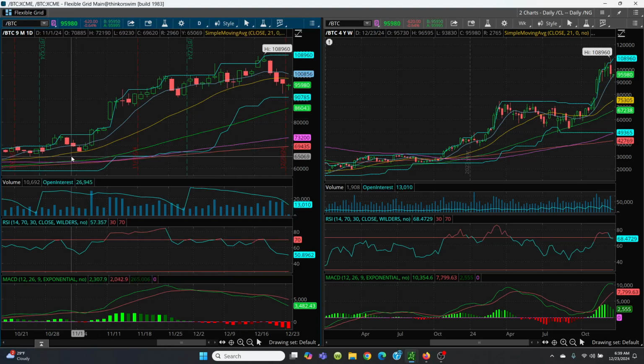Now, the 21-day was holding in very nicely here. You can see that right here. But basically, when the Fed came out and decided they're only going to cut two quarter points next year, Bitcoin and all the commodities just came off. Okay, so let's just see if it can recover.